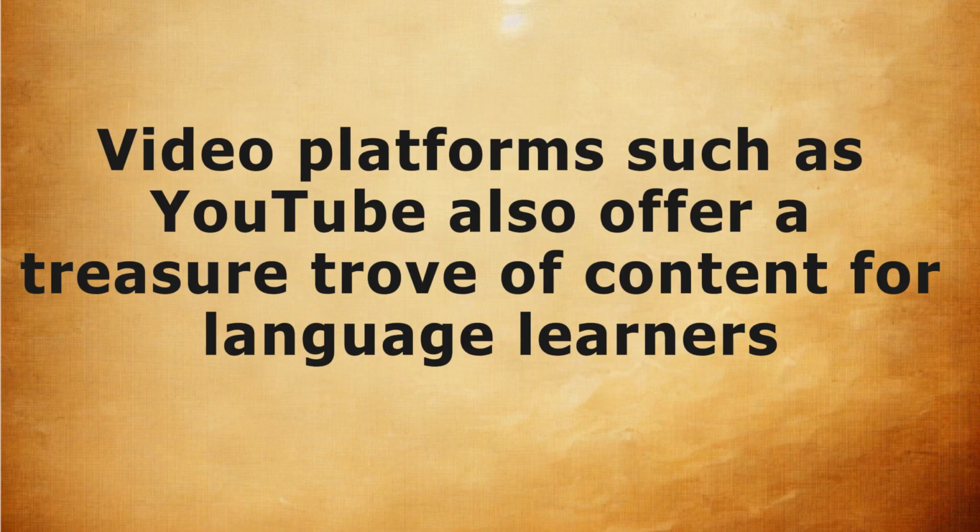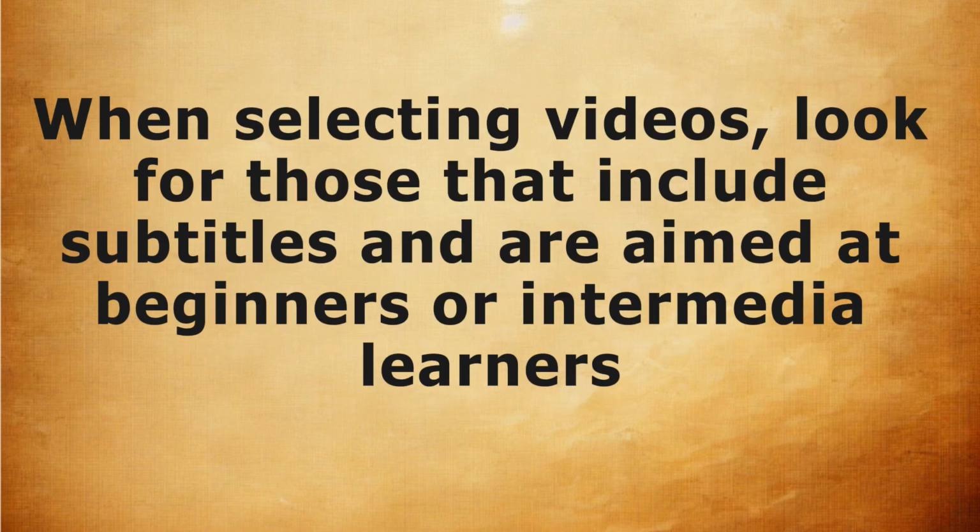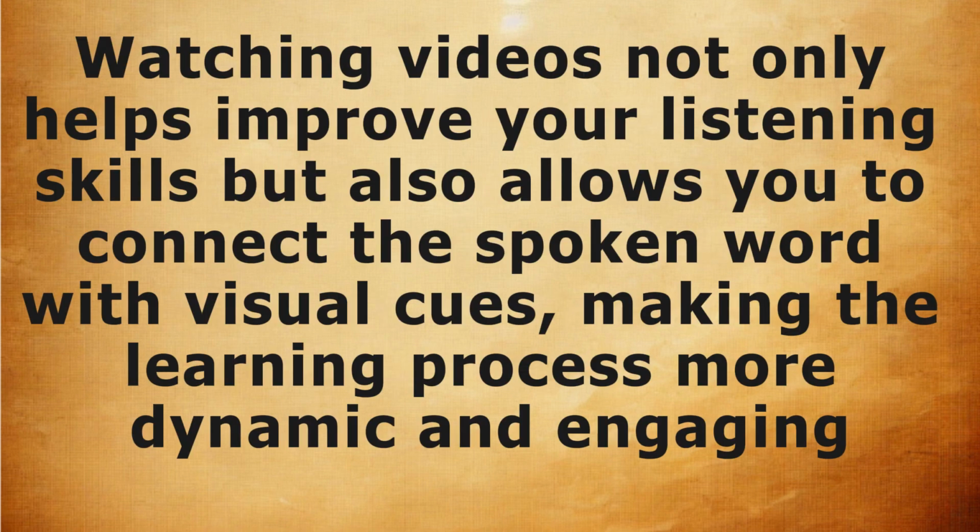Video platforms such as YouTube also offer a treasure trove of content for language learners. Many channels are dedicated to teaching English through videos that feature everyday conversation, vocabulary lessons, and listening exercises. When selecting videos, look for those that include subtitles and are aimed at beginners or intermediate learners. Watching videos not only helps improve your listening skills, but also allows you to connect the spoken word with visual cues, making the learning process more dynamic and engaging.